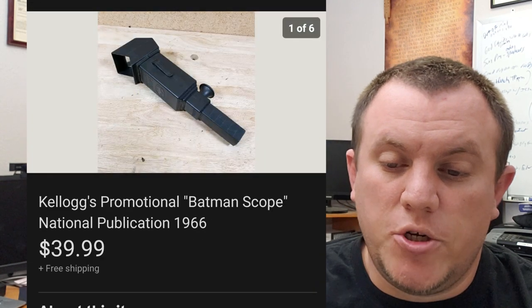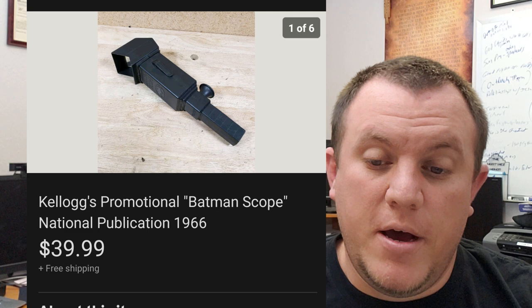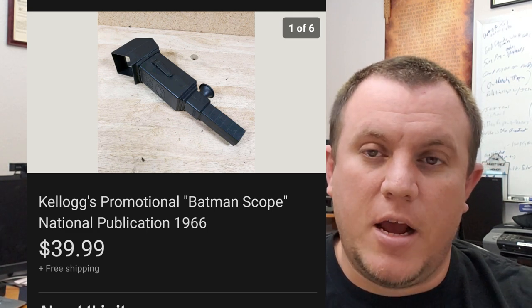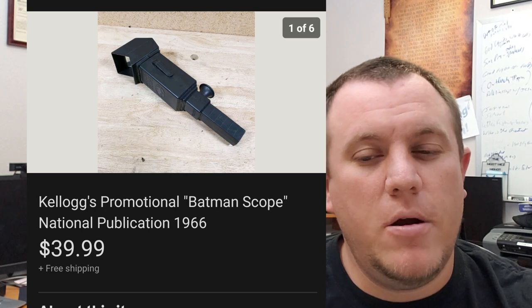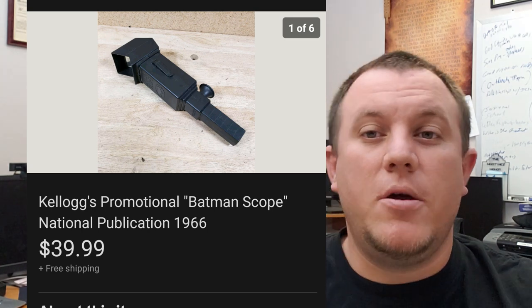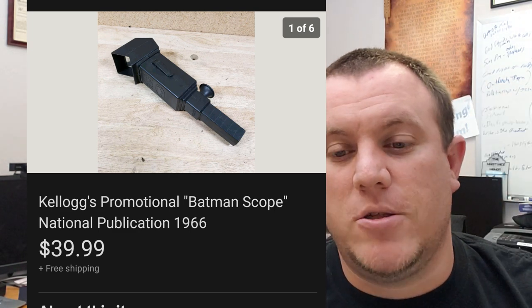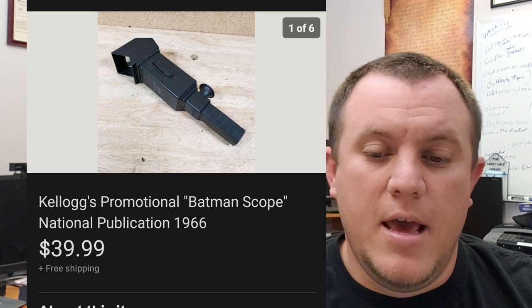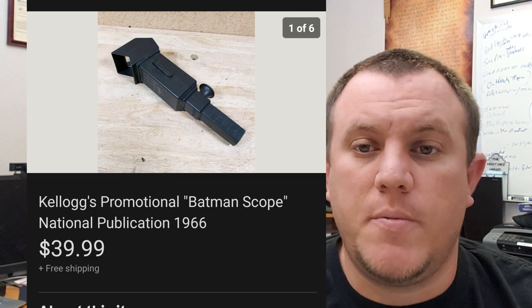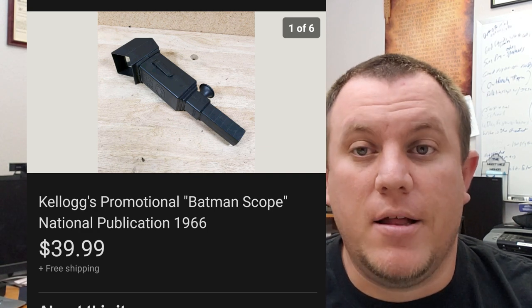A Kellogg's promotional Batman scope from 1966. At least that's what the date on it was. It ended up selling for $40 shipped. Worked out well. It kind of goes up, oscillates would be the right word, or whatever, but no, maybe not oscillates. I don't know. Someone knows. Some of you are smarter than me, but either way, it did go up and down, so it could kind of get compact and not. Seemed to work okay, though. You could see through it. Had a little bit of scuffs and marks, but we got $40 shipped on that. I think someone said they were buying it for their Batman collection.